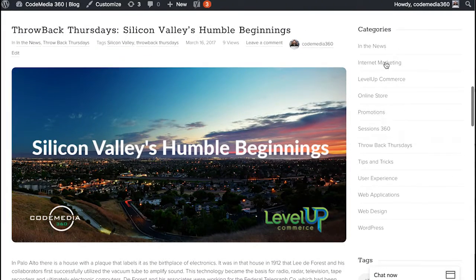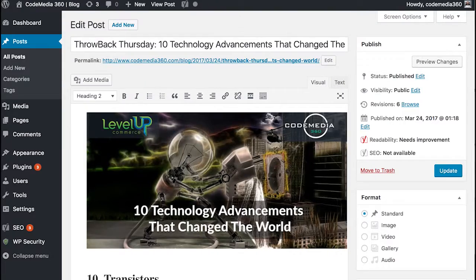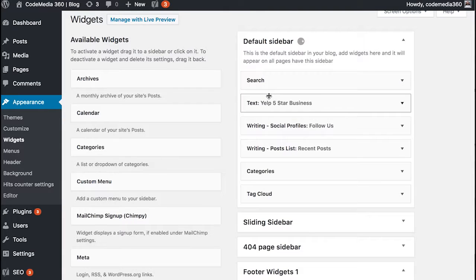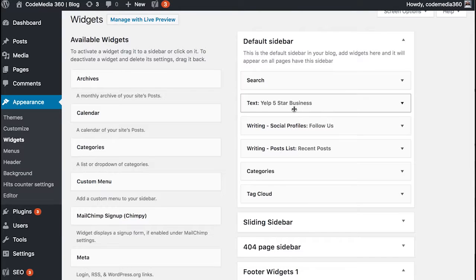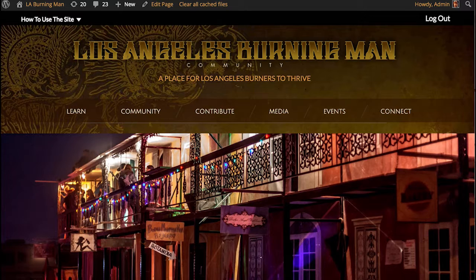So, this can be considered a widget, and widgets are handled in the dashboard under Widgets, with a nice little drag and drop. Let's say you want the 5 stars above the social profiles, follow us, then you could just reload, and look how easy it is to change something. I'm going to change it back, but with widgets, the problem with WordPress is where things are and how you find them. Hopefully after this tutorial, you'll know a little bit more about the science behind this overall content management system, WordPress, and how to move things around.